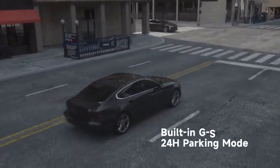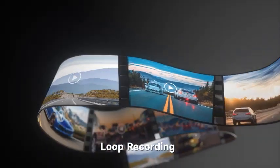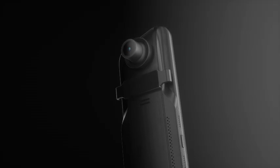Perfect for added security, insurance claims, or peace of mind, the Vmint 4K Mirror Dashcam is your reliable co-pilot on every journey. Drive smarter, safer, and with confidence.